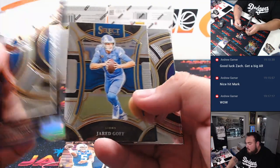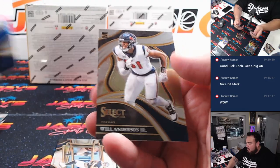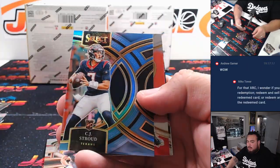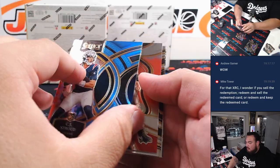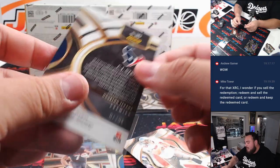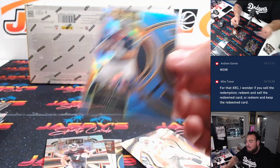Got Michael Parsons there. Opening weekend, we've seen it all. Will Levis. Bijan silver. And then how about a nice little color there for CJ Stroud? 7 out of 99. Is that jersey number? I think he is number 7. Yeah, very nice. I think that's a premier level as well.